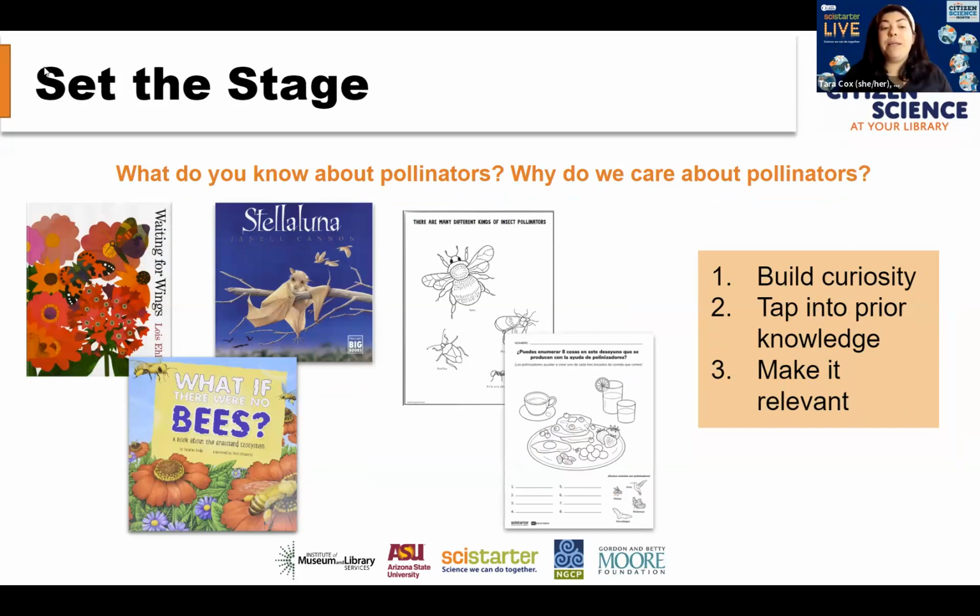We talked a lot about bees today, but there are a lot of different kinds of pollinators. Bats, for example, are one of them. I included one of my favorite childhood books there, Stellaluna, which is about a fruit bat. Butterflies are pollinators. Another Lois Ehlert classic, Waiting for Wings. And then another one called What If There Were No Bees, right? Thinking about not just what are pollinators, but why does it matter?